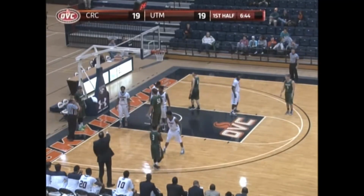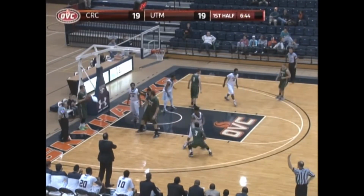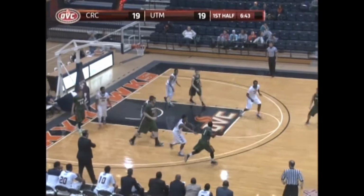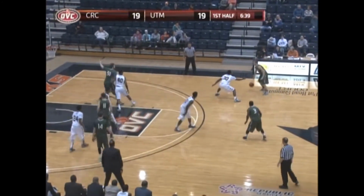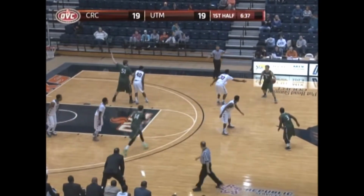Crowley's Ridge, Chris, is shooting about 13% below their team average of 46.9 on the season in this game. Cooper throws the pass into Walker. Walker on the left wing. And, you know, good thing for them, they're still in the ball game.